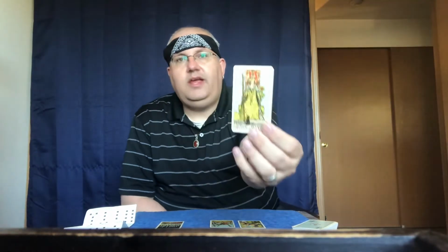Okay, so I have my 4 cards here, and I'm just going to show them to you. The first card is the 10 of Pentacles. The second card is the 5 of Wands. The third card is the Queen of Wands. And the last card is the 10 of Swords.